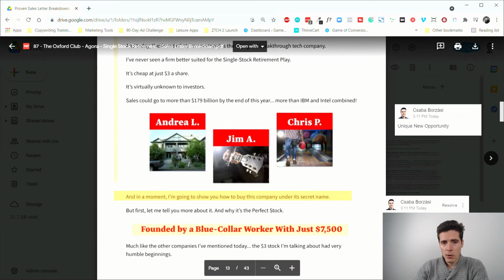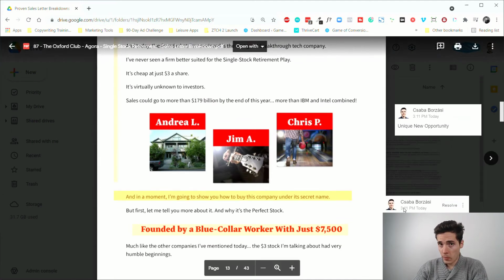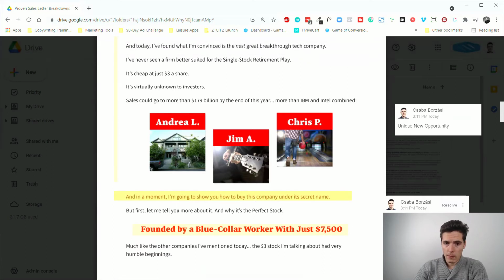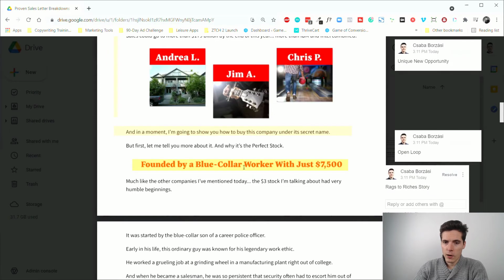And during the time, the copywriter also includes many open loops by saying stuff like, and in a moment I'm going to show you how to buy this company under its secret name. But first, let me tell you more about it and why it's the perfect stock. Founded by a blue-collar worker with just $7,500. So once again, we have more reason why copy, but this one's also a rags to riches story.